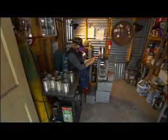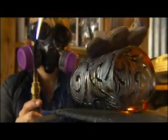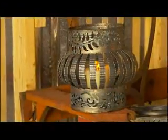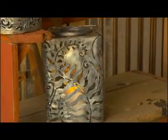So I'm inspired by my surroundings. I do a lot of garden stuff. I do a lot of Northwest things. This is one of my favorite patterns, the fern pattern, not only because it's a Northwest pattern, but because I actually have a personal story.